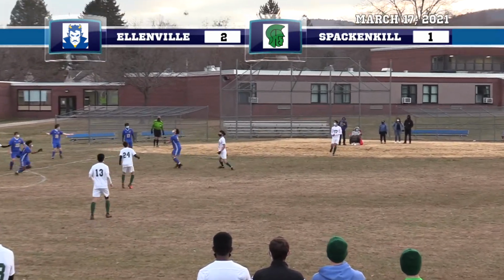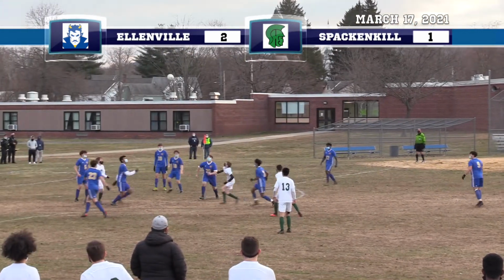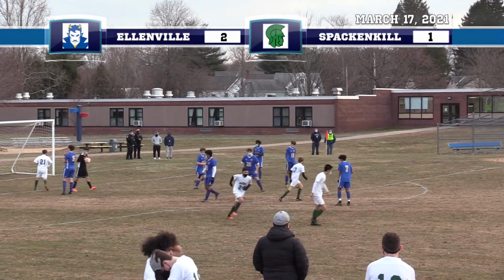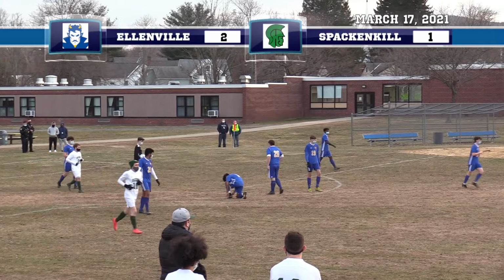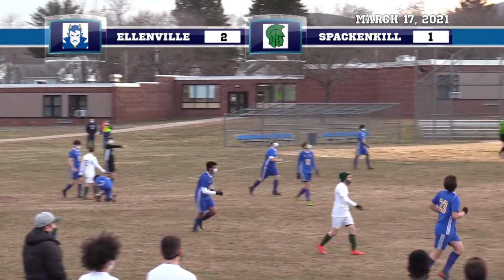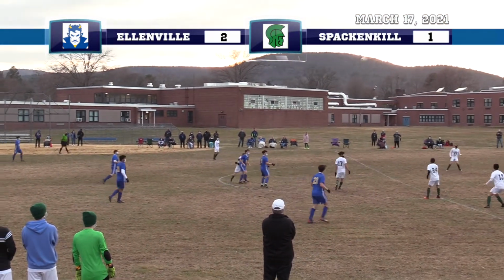Guba clears, only as far as Fernando. Oh, and good header back by the 17. The 3 flicks it forward now. Ellenville's got some goalkeeping to make. And Matt Hellickson makes it, as Biswas ties his lace right in front of him. The drop kick comes from Hellickson. Helgeson, sorry.